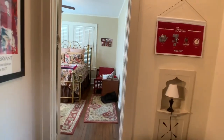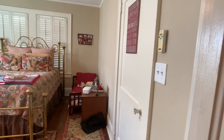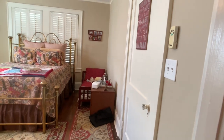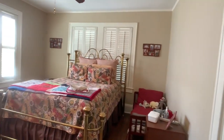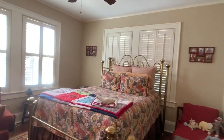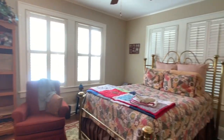All right, and the third and final bedroom. This door on the right is that door that we saw when we came in the living room. It's again, not used currently, could be, but not necessarily needed. Again, another good bedroom.